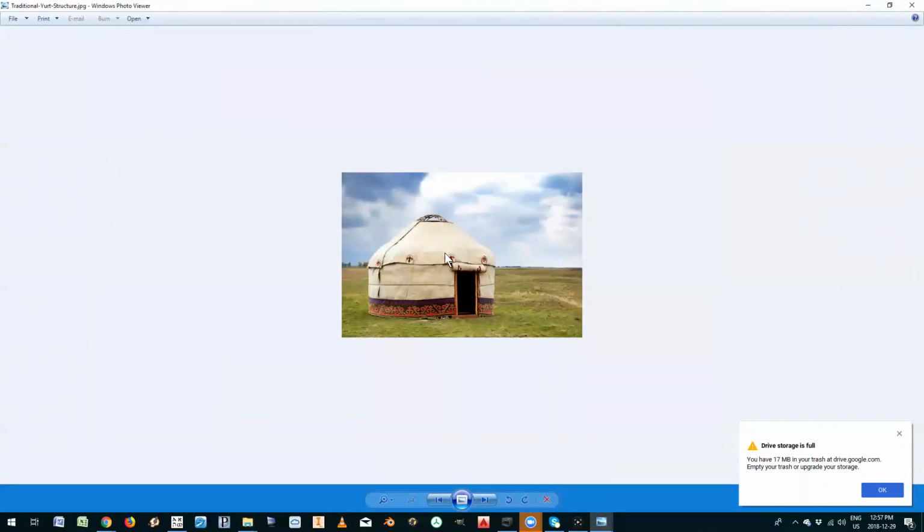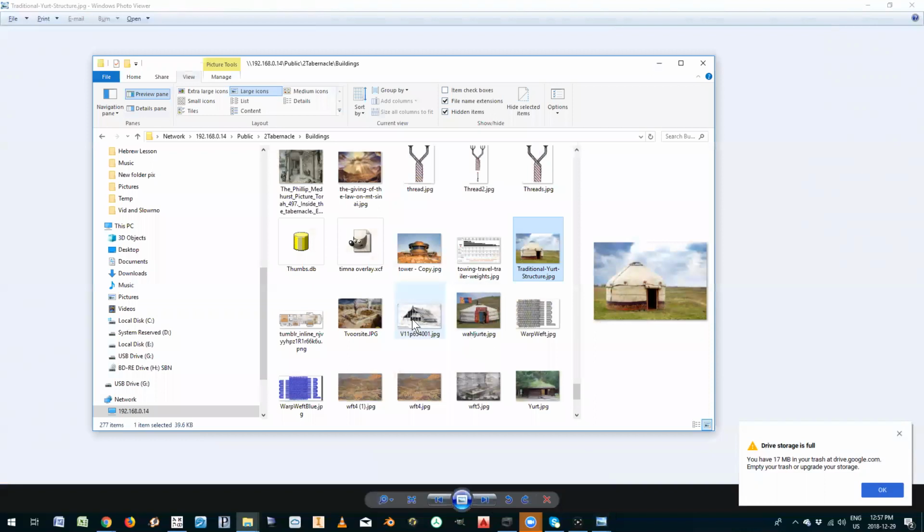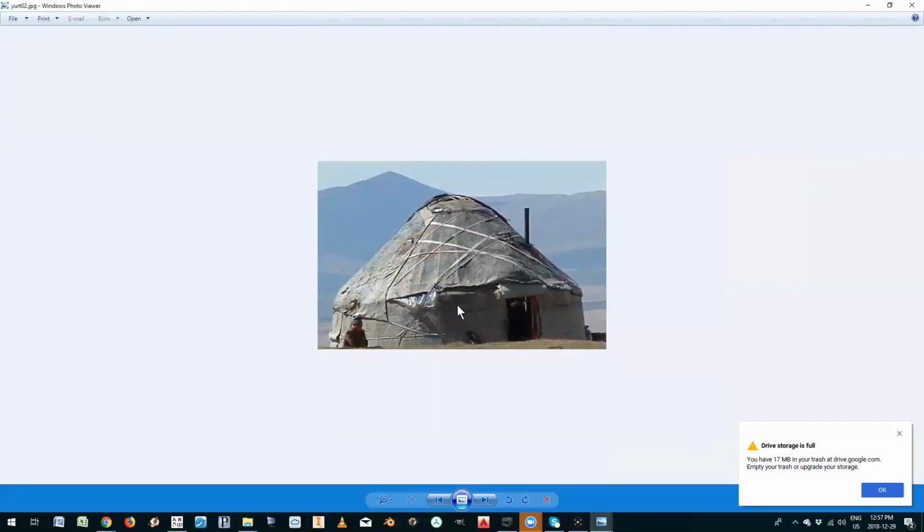Again, traditional yurt. It's not a very... oh, yeah. That one.